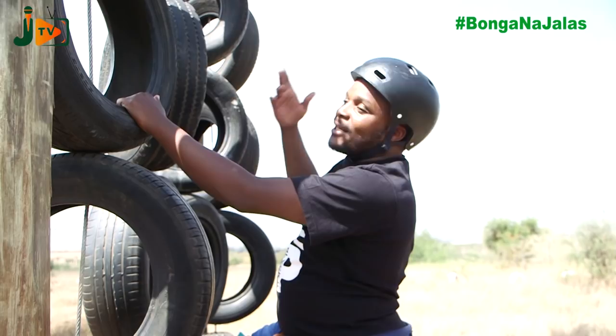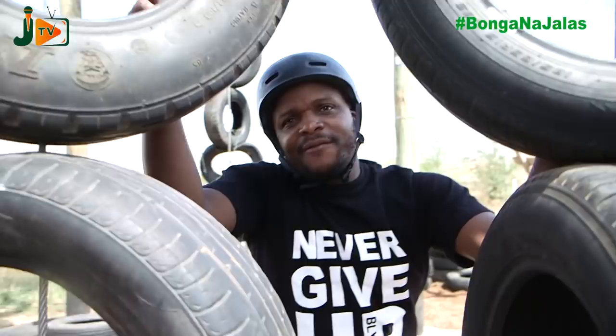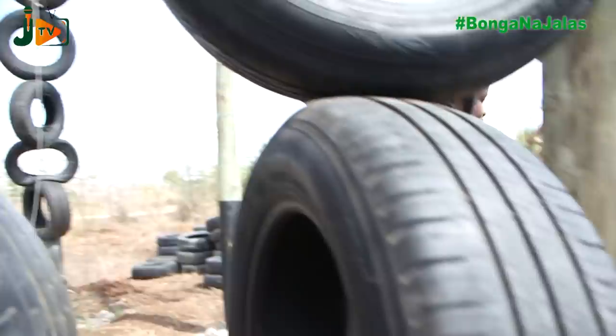So you've seen the different walls that we have here and the different obstacles. We have the tires, we have the cargo net, and this other one? The climbing wall. Let's go check out the climbing wall. But you've seen the different elements here, isn't it? Yes.